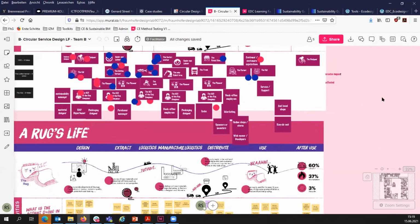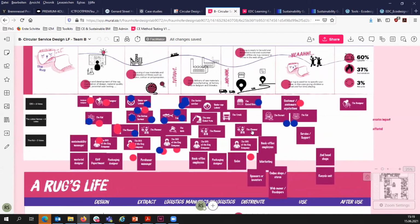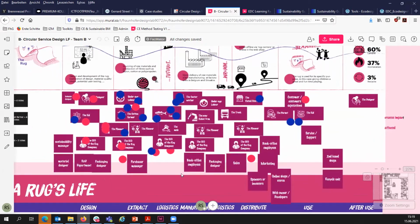So you can see the results from one workshop, and you see that we have, for example, the mole, and we always had the tuna, for example, here, and maybe even the new robot arm. So that's a really fun starter to think of who's involved in the journey, and it helps to give a voice to all the things that are not addressed in current business models.